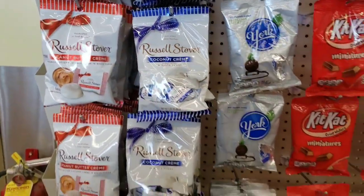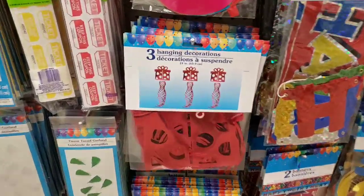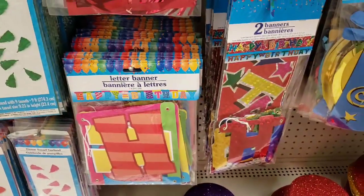Ooh, candy. Oh, yummy. These are new hanging decorations. Those are cute for birthday parties.